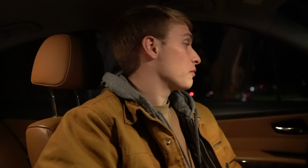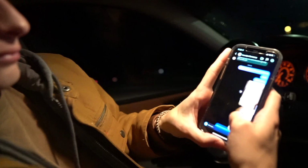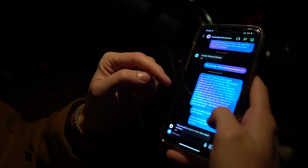So when I saw that big of a jump down in horsepower and wheel horsepower, I immediately knew something was wrong. I asked them if there was something wrong with the dyno. They said everything was working correctly, but I think we just need to get on a different dyno. I don't think it read correctly personally. I can also show you guys the messages with Casella, because they said that seems way off. I messaged them basically what I had said.